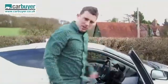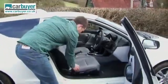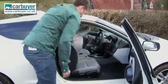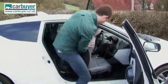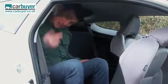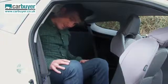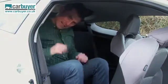Now, I know there's some seats back there, but the first problem is getting to them because the chair doesn't slide and recline. You have to do it individually, which is a bit of a pain. And then once you're in, if you have a look, you'll see just how uncomfortable it is back here. I mean, at best, I'm going to end up with a crick neck. At worst, a nasty hunchback.